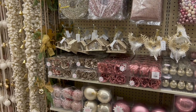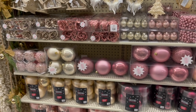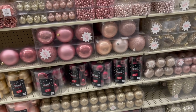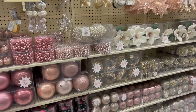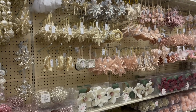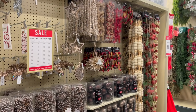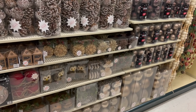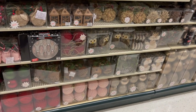Okay, so I'm going to quickly browse their ornament selection so you can kind of get a glimpse of what they have. Of course, they have all types of bulbs and ornaments to go with each individual style, so we'll just browse this together. You'll have to let me know what color theme you are thinking about going for Christmas this year. I'd love to know.